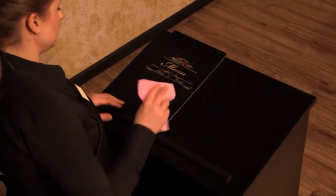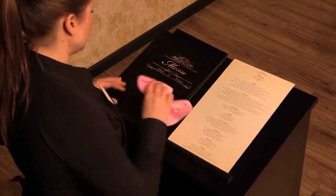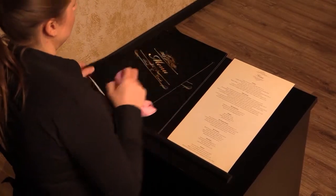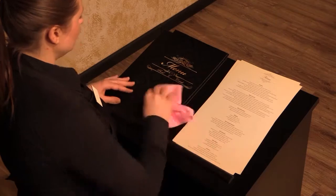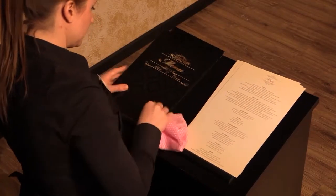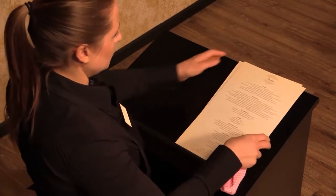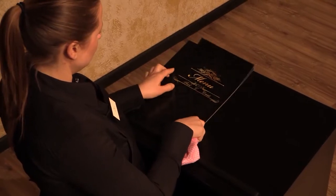Are the menus current, clean, and free of spots? Inspect them before each new party is seated, including the inside pages. Clean and dry them as needed. Do the same for table tents and other point-of-sale materials. Also, make sure that the lunch menus are out at lunch, dinner menus are out at dinner, and everyone at the table is looking at the same menu.